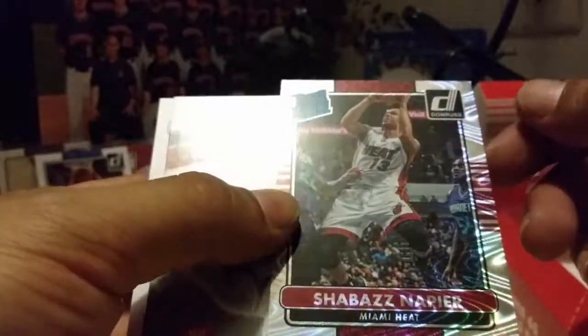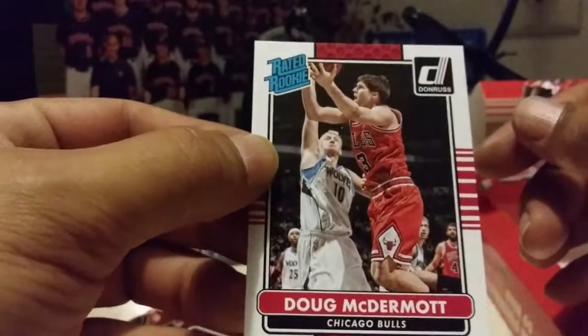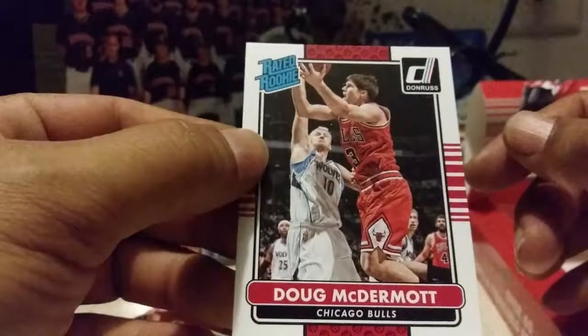Parallel, Shabazz Napier, rated rookie card. Jerry West, is elite. How much you want to bet? Elite. All right. Jerry West, elite card. He is the silhouette, in case you didn't know, for the NBA logo. Rated rookie, McDermott. This one's really thick, too, so we might have gotten another really thick spacer in here.